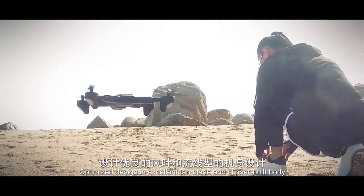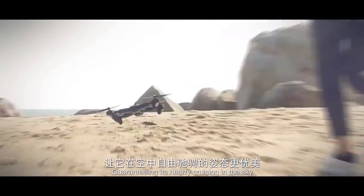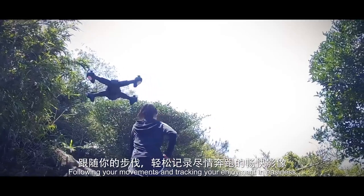Optimized design in excellent fan blade and clipper built body, guaranteeing its hardy cruising in the sky. Following your movements and tracking your enjoyment in easiness.